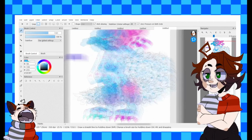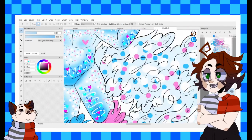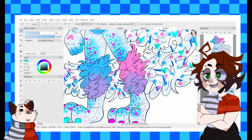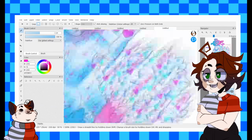I also went ahead, when I did the fur, the mane, I was originally going to make it one color for the mane and the leg warmers, but then I thought, no, I should make it two. I should make it fade, and I love that. I'm glad I went with that route, because I think I would have sat there for another hour being like, I hate this.